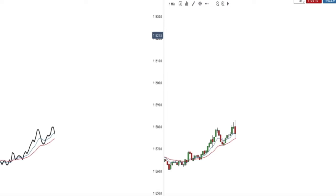I might have in my mind that I want to take a long trade, but as it stands at the moment, am I going to go long right here? Am I going to go long here? This is a big red bearish candlestick. Am I going to go long here? Well, not with the particular strategy I'm running.